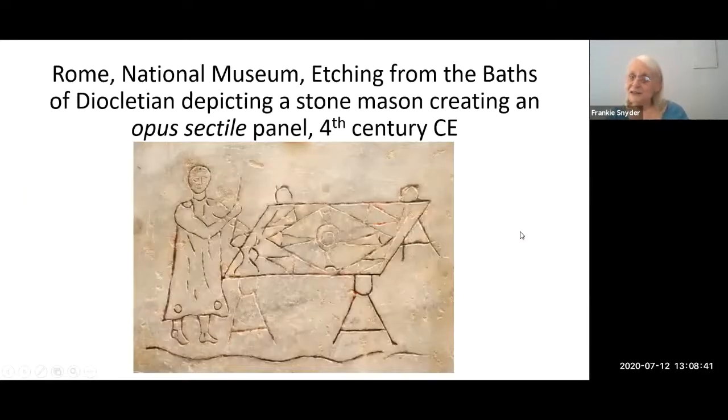Now, something very interesting is there was an etching from the baths of Diocletian that shows how this was done. Here's the mason, and he's working on his flat table up here. He's put all his tiles onto it face down, and now it looks like he has a jug and a stick. He must be mixing up his plaster that he's going to put over top of these in order to prepare this as a panel.